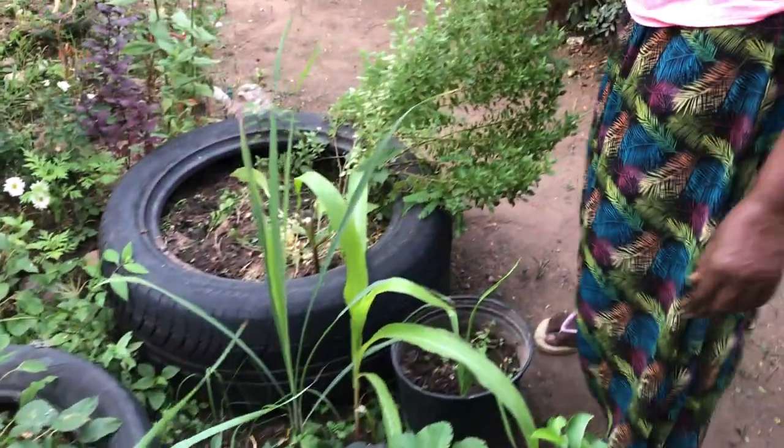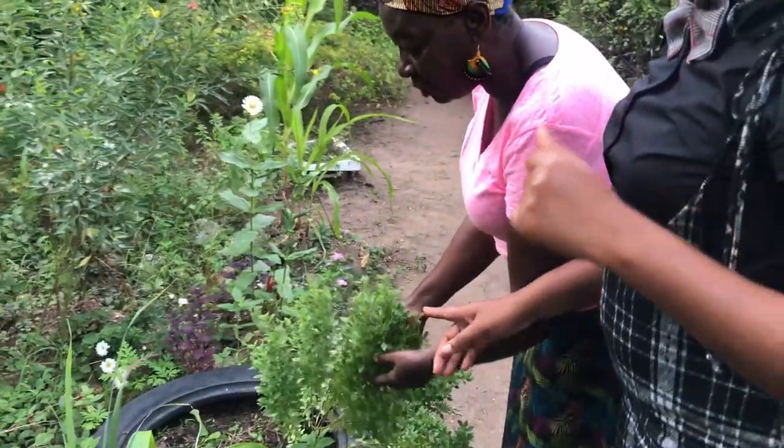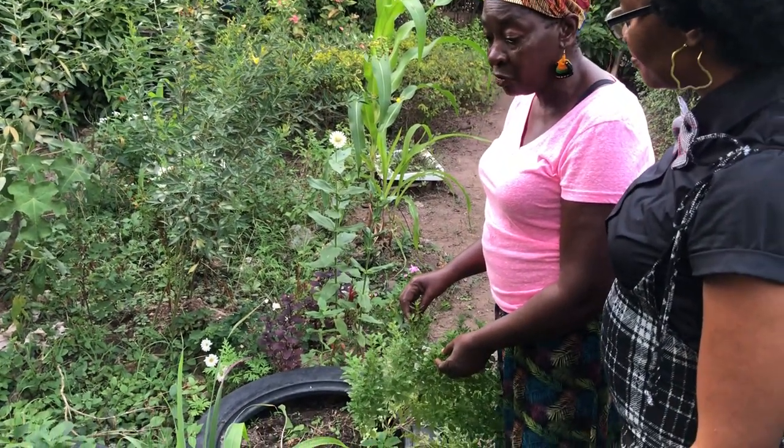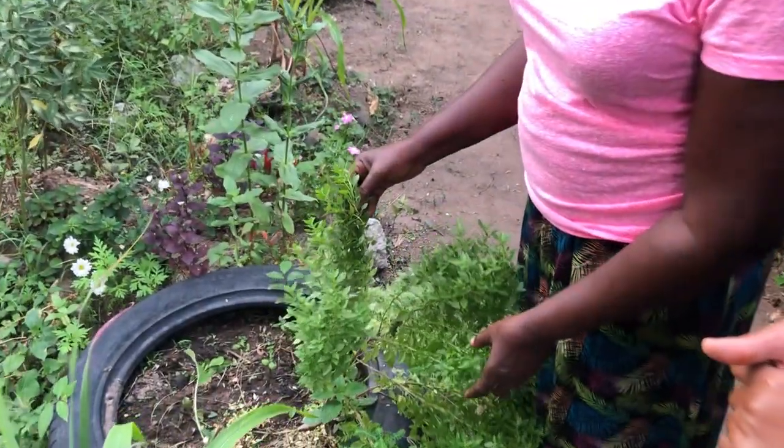My basil. Look at my basil. Here, this is a basil mint. Yes, man, lovely mint. This mint is a powerful mint too. A lot of people don't know the health benefits of this mint.